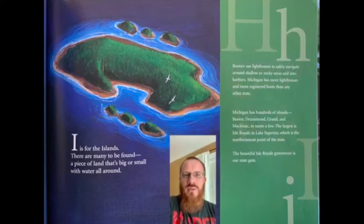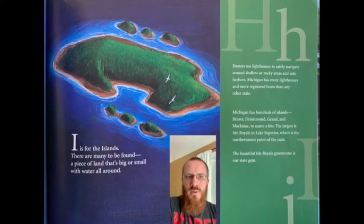Michigan has hundreds of islands: Beaver, Drummond, Grand, and Mackinac, to name a few. The largest is Isle Royale in Lake Superior, which is the northernmost point of the state. The beautiful Isle Royale greenstone is our state gem.